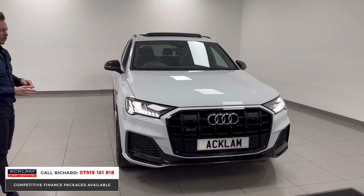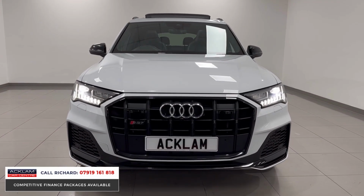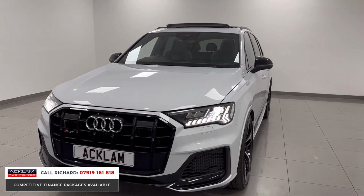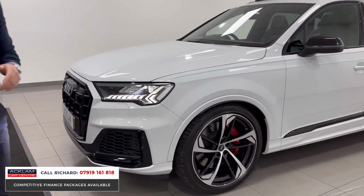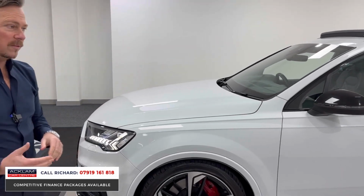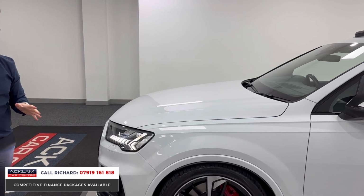Matrix lights to the front with the LED dynamic indicators and the rear, it looks brilliant. This is a facelifted SQ7, so the newer design to the grille, obviously Black Edition with all the black styling features. It's absolutely beautiful. The colour is called Glacier White. It's a metallic white colour, which is an upgraded option on this car. It's also got tech pack and it's got glass roof with super sport seats in black.